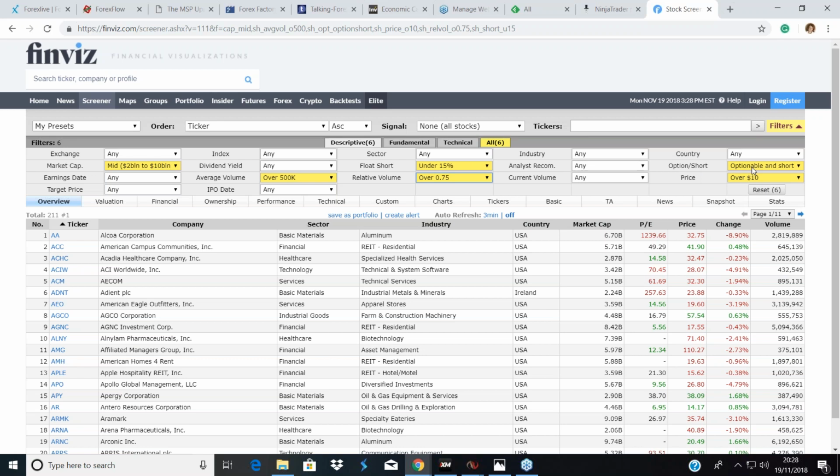I've also put in stocks that you can take an option on and you can short, and I've filtered even more to anything that's over $10. I've deliberately done that because under $10 we're really talking about pink sheets, penny stocks. They are very volatile. Having said we want volatility, we want the right kind of volatility. The problem with penny stocks or pink sheets is they can give you huge profits for a very small amount. They could move hundreds of percent a day. But just as you can make lots of money, you can equally lose lots of money. So I've gone for over $10.